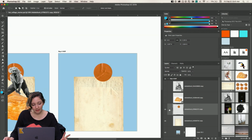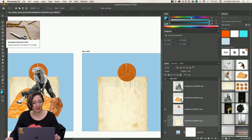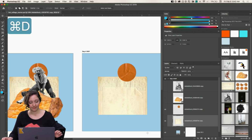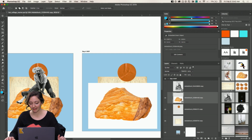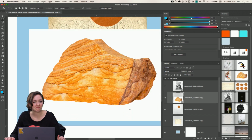All right, so we are 2 layers in. And actually, I just realized that we need to cut the bottom of this doily off too, if we want to really match the left finished piece. So as you can see, I went from elliptical and now I'm going to the rectangular marquee tool. I'm going to select what I don't want, hit delete. There we go. All right, let's add this cool rock. Isn't this interesting? I have no idea what this is. It looks like sandstone? Maybe not?